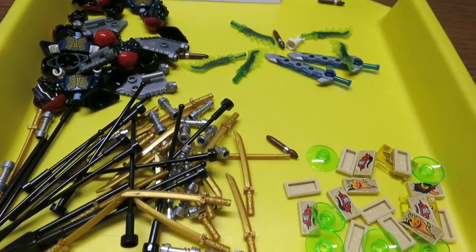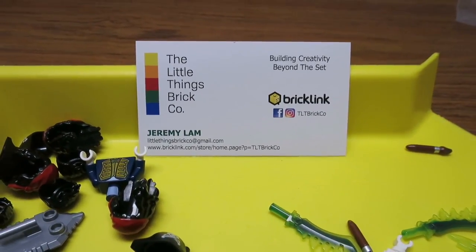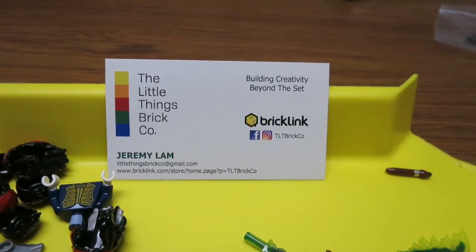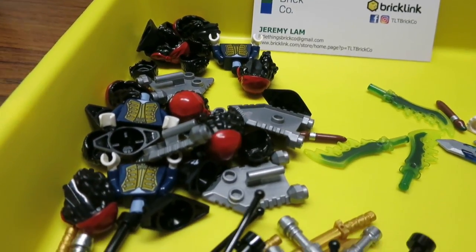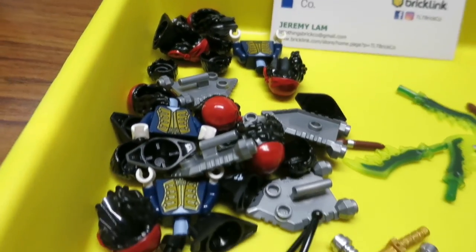Alright, here's my next Bricklink order I pulled up, and I ordered this about 4 weeks ago, I think, from the Little Things Brick Company. This is from Canada. Shipping was very reasonable, $7.50 Canadian, so it's about $6 American or so. For another country, that's totally fine on average.